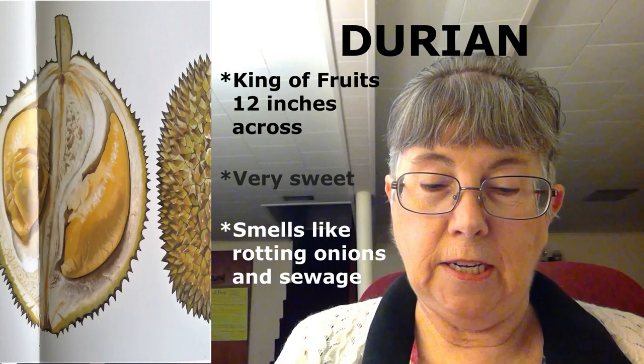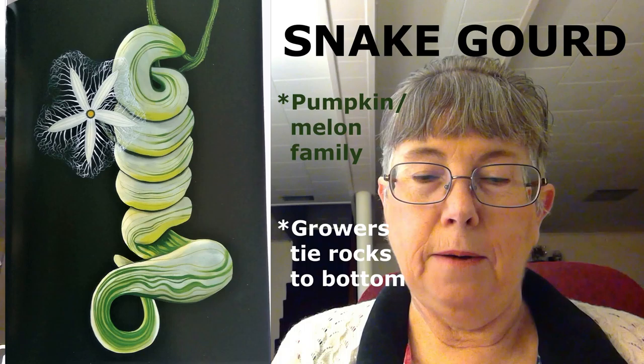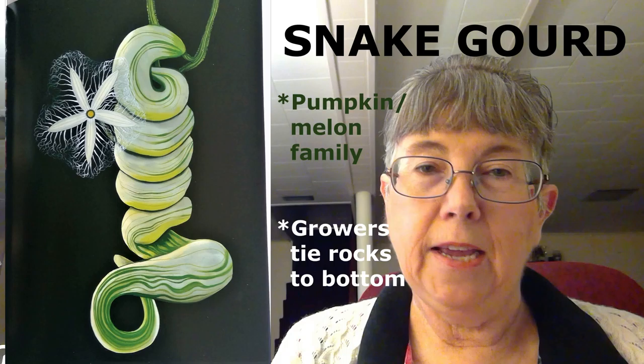There's the snake gourd. It's from the melon and pumpkin family. Growers tie rocks to the bottom to straighten it out. It can be up to a meter long. And it is spread by people.